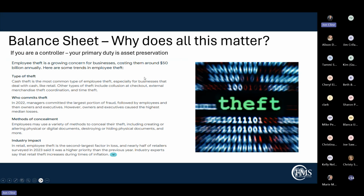Again, balance sheet, why does this all matter? They taught us in school that as a controller, and for all of the company's accountants on the call today, we are controllers for our companies, right? It may be fractional, but we are controllers, and it's our duty to help with asset preservation. I could take the next hour and regale you with stories, not pleasant ones, of things our employees over time have found in terms of employee theft.